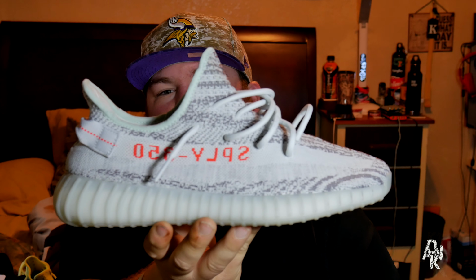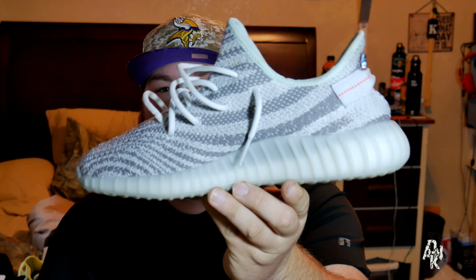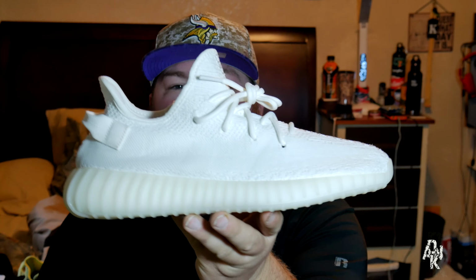People say it looks like a girl's shoe. I disagree. It's a light gray. I'm trying to remember, it's in between the white and the belugas on the colorway. But again, super clean. I think this is going to be dope for summer. Probably going to put mine on ice. And speaking of summer shoe, a shoe that I have had on ice forever and I need to rock, that is the creams, the triple whites.